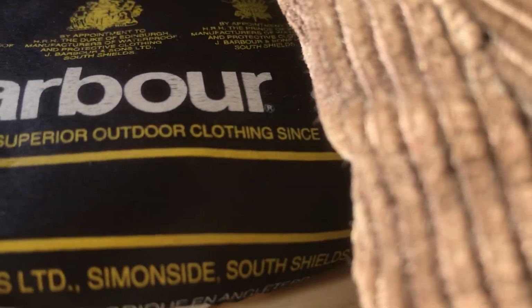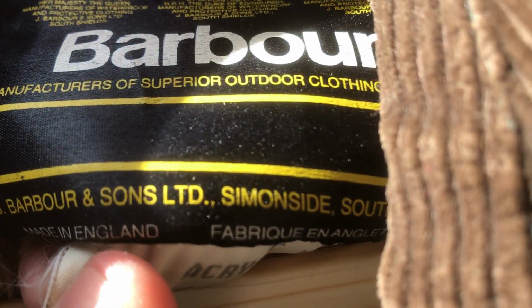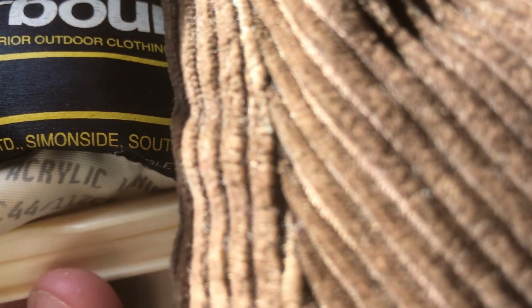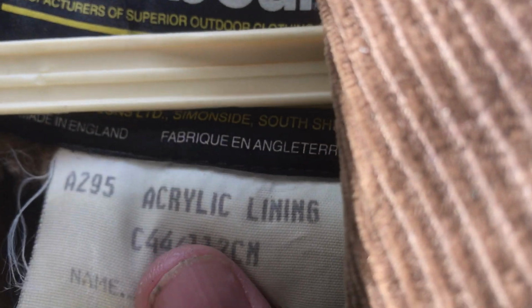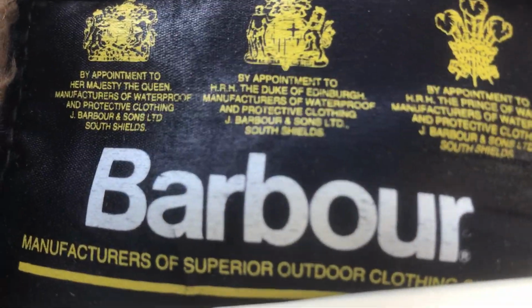It's a waxed cotton jacket, right? But it says there, innit? J. Barbour and Sons Limited, Simonside, South Shields, so you've got to go up Geordie with it. And it says in there, fabrique en Angleterre, so that's French, isn't it? But it's great, mate. It's absolutely superb, this one. Acrylic lining. So there you go. And there's your royal appointments, if you can see that.